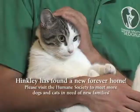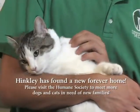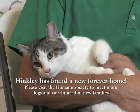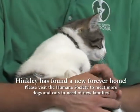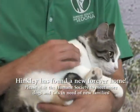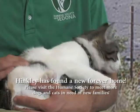This is Hinkley. He's a 1-year-old domestic shorthair. He loves to sit with you, get some attention and love. He's very affectionate. Be great in any household. If you got some kids that'll give him attention, he'd love that.